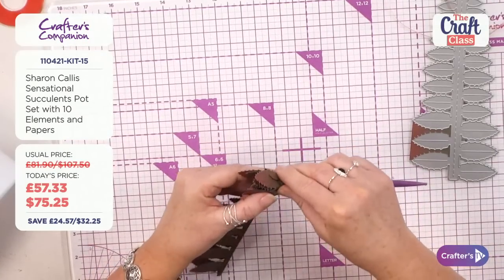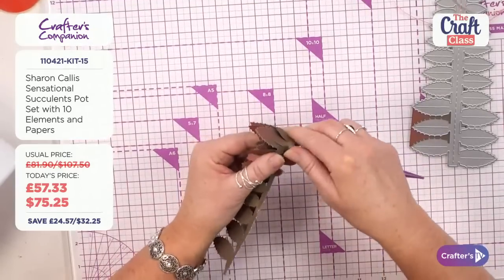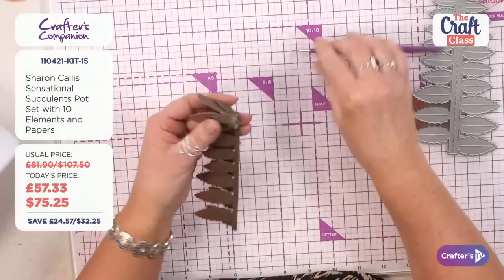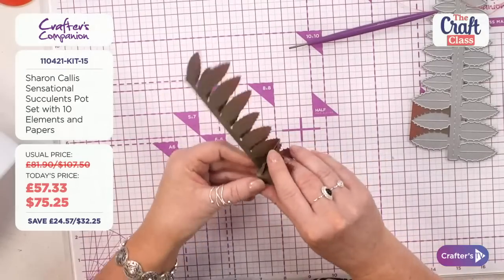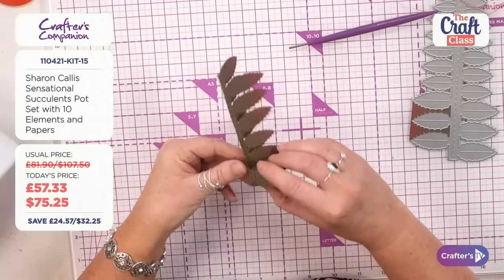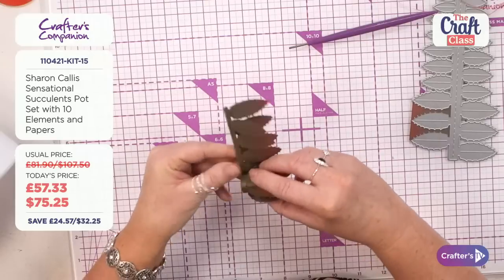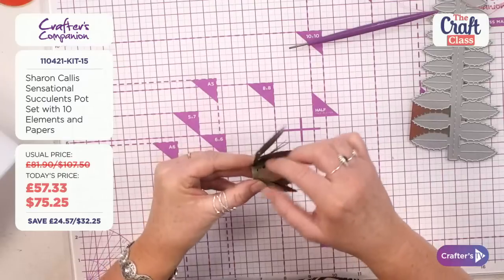Now these leaves, because they've got little edges on them, you might find it a little bit harder to use your quilling tool to turn. So I'm actually going to take that out and I'm going to just start using my hands to quill round because that way I can make sure as the sticky tape goes round, I'm pressing it against there just to make sure that that's going to stick and adhere properly. And then keep turning. So we're nearly done.